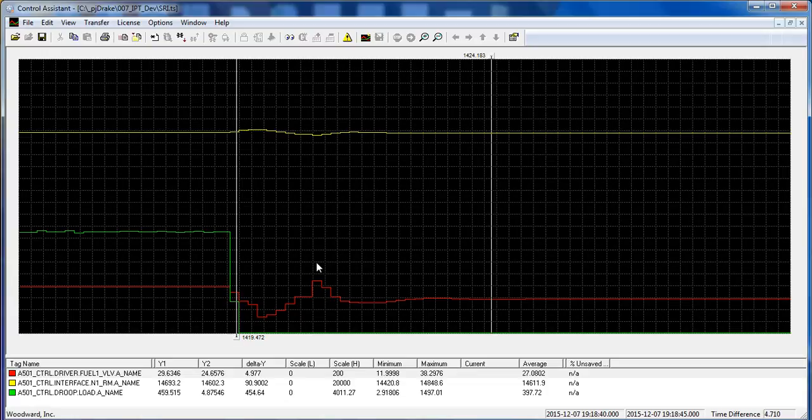We're going to do future testing with higher, maybe up to 3 megawatt load swings, and continue to tune and get the system to behave as best we can. But things are very promising, and the customer is extremely happy with the initial results.